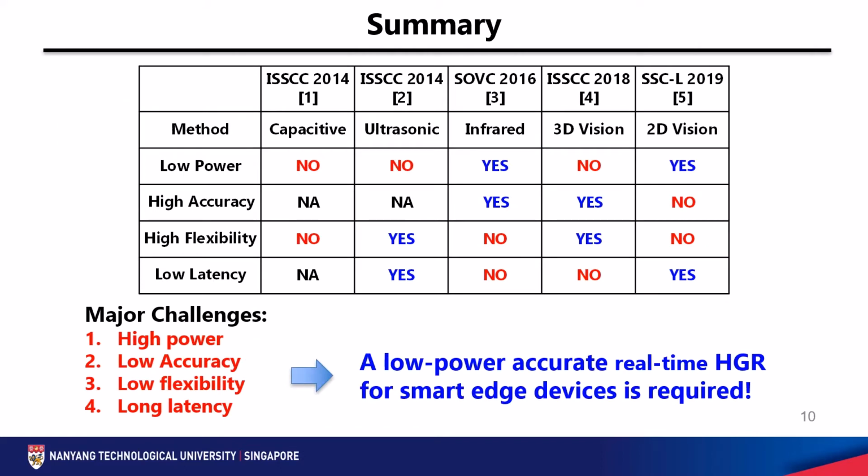In summary, the aforementioned HJR system faces four main challenges when applied in the smart edge devices: high power, low accuracy, low flexibility, and long latency. Therefore, a low-power, accurate, real-time hand gesture recognition system for smart edge devices is required.